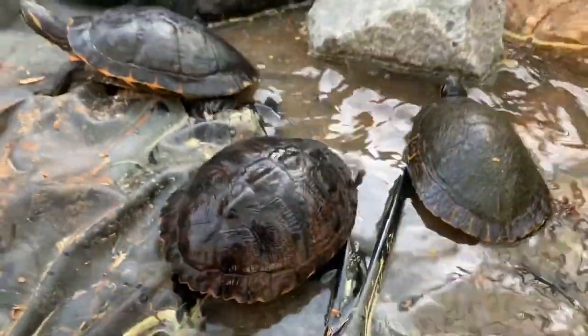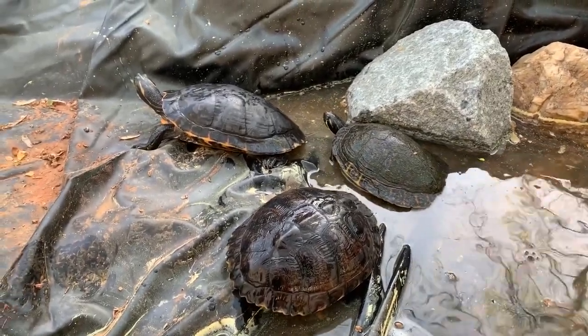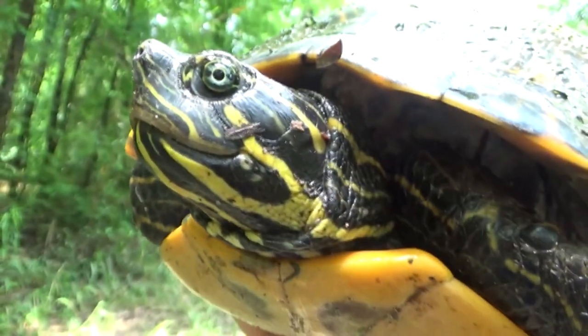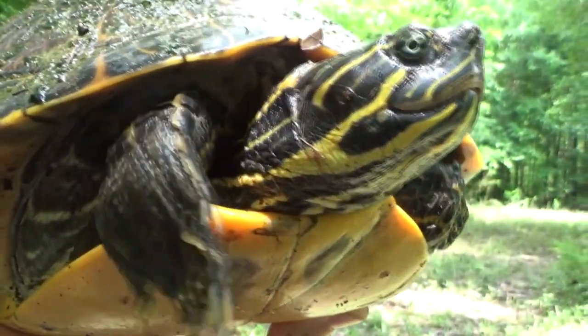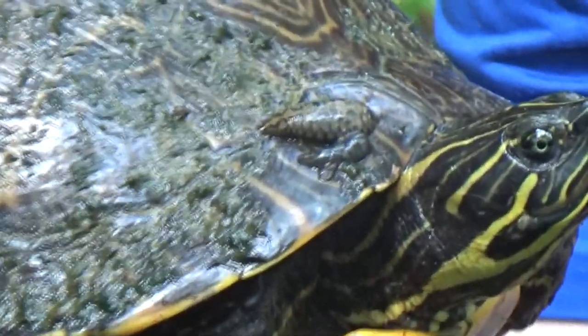Reproduction: Eastern River Cooters breed in the spring and summer, and females will lay their eggs in sandy or muddy areas near the water. Females can lay up to 25 eggs at a time, and the eggs will hatch after about 60 days. Adaptations: Eastern River Cooters have several adaptations that allow them to survive in their aquatic habitat, including webbed feet that help them swim, and a powerful jaw that allows them to feed on tough aquatic plants.